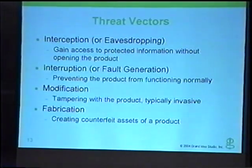Modifications, the next one, is physically tampering with the product. It's usually invasive, meaning the attacker would open up the product, get to the circuit board, maybe change things around to do what they want it to do or to retrieve the data they want to retrieve. And then fabrication is creating something, a counterfeit asset, so a counterfeit piece of data or a product. That might be for cloning purposes of an authentication token or a man-in-the-middle type of attack.